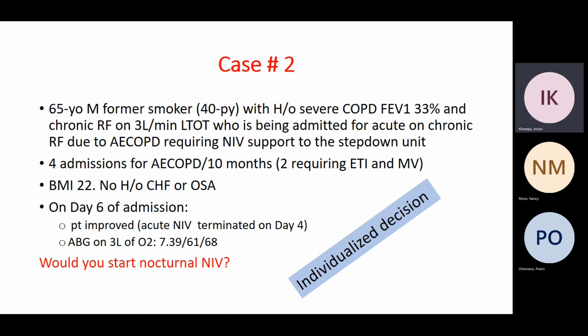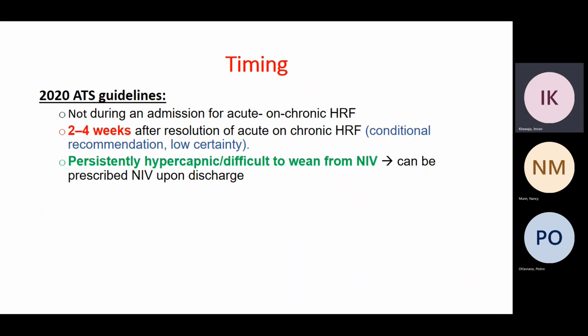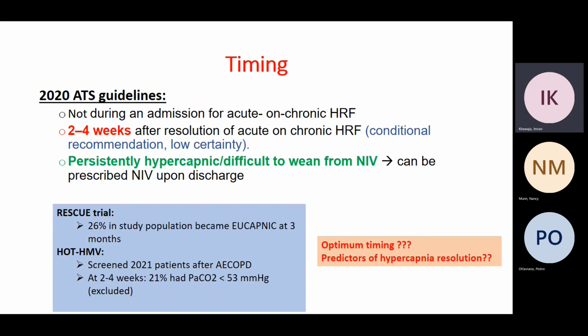Because at least in the British trial, around 30% of what they screened in the hospital did not qualify. Okay, I can show you this. So in the HOT-HMV trial, which is the British trial, you see here 21% were excluded. Why? Because their CO2 was less than 53. And in the Dutch one, it was 26%, almost a quarter of your patients will not qualify. This is why we have to wait for 2 to 4 weeks.